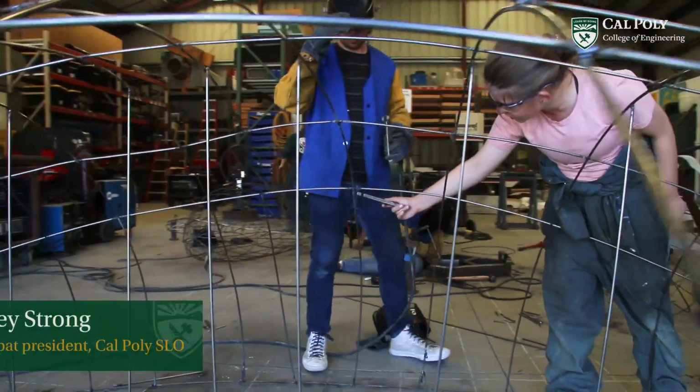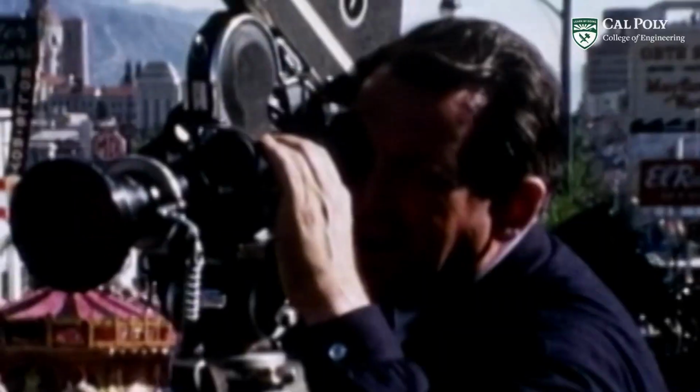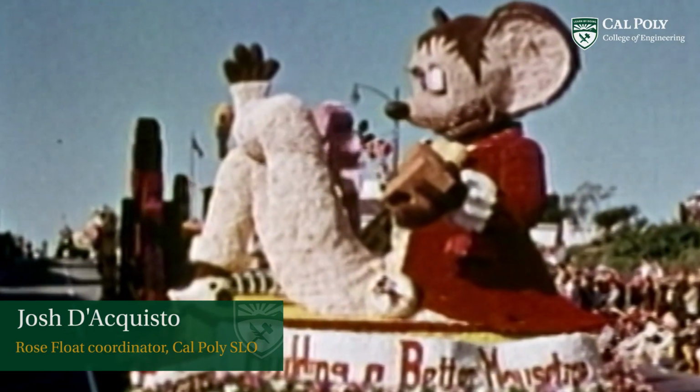Rose Float is a joint effort between Cal Poly Pomona and Cal Poly San Luis Obispo to build one float for the Pasadena Tournament of Roses Parade. The Rose Parade is internationally televised every New Year's Day from Pasadena, California to roughly 100 million television viewers worldwide.